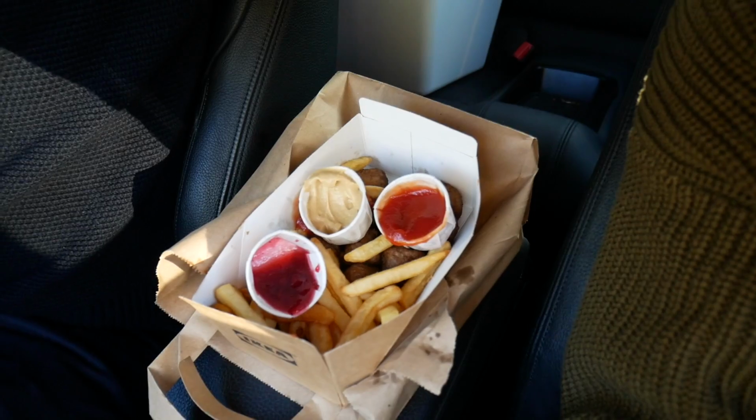So we just went back in the car and we had our hot dogs on the way here. Best 50p hot dog I've ever had. And it had crispy onions and mustard on it. Yummy. And now we're just having a little car picnic. We've got the Swedish meatballs and chips and all the sauce.